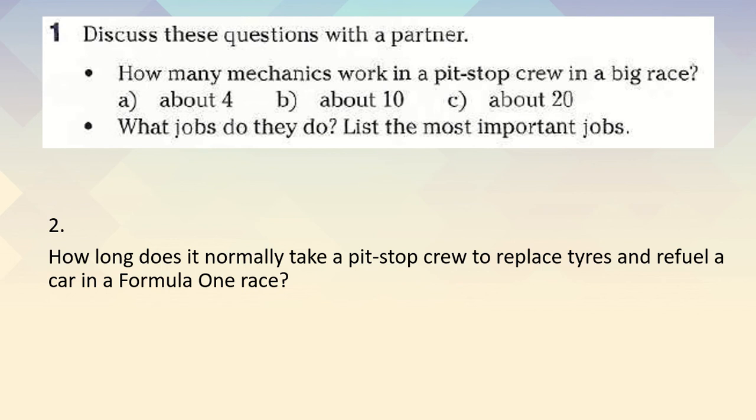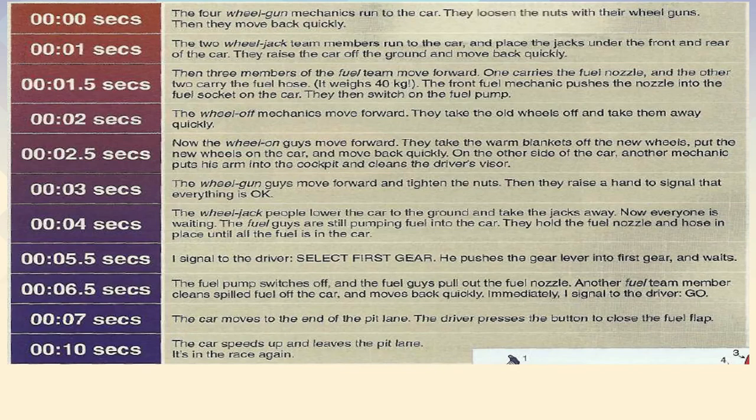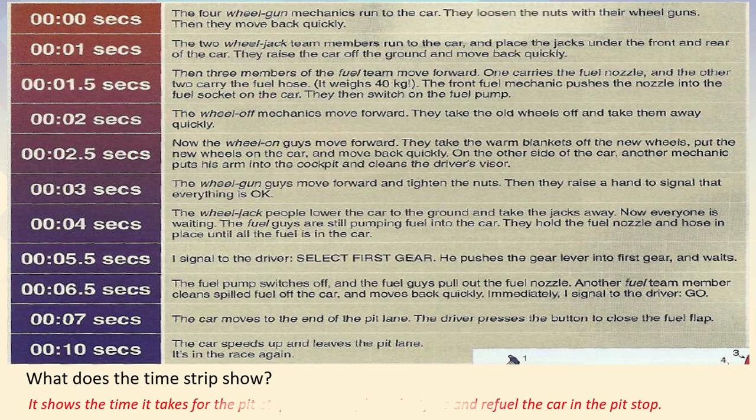Now, go to page 4 of your course book. Read the interview and compare the information from the text with your answers. Also, find the different crews that work in a pit stop. Look at the time strip that runs down the left side of the text here. What does it show? What does the time strip show? It shows the time it takes for the pit stop crew to replace the tires and refuel the car in a pit stop. Now, read the text.